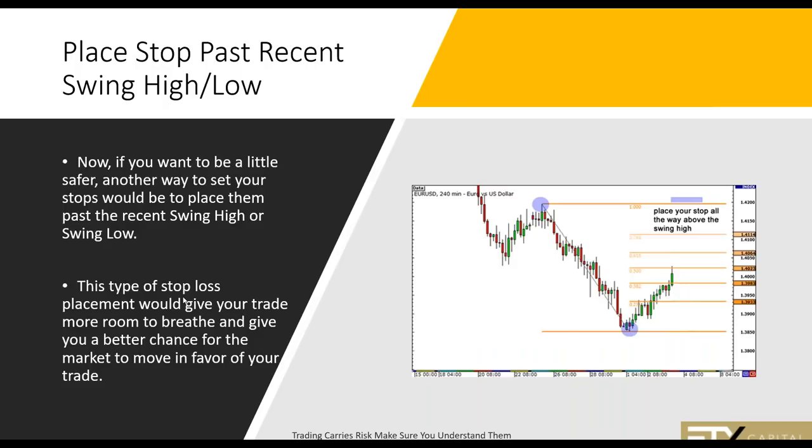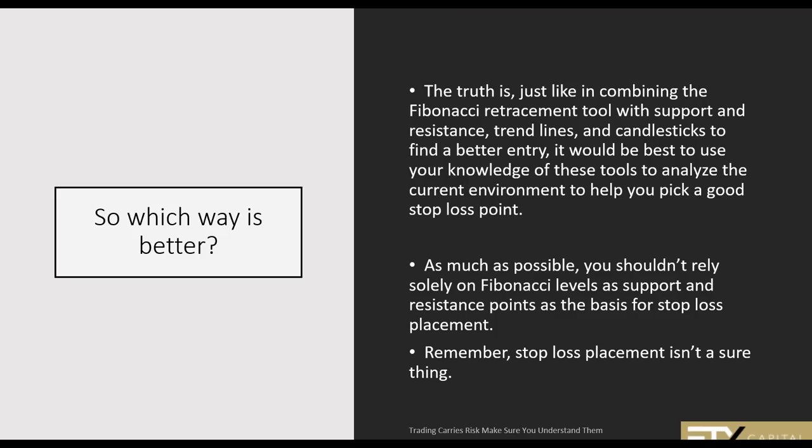Now, if you want to be a little safer, another way to set your stop would be to place it past the recent swing high or the recent swing low. This type of stop loss placement would give your trade more room to breathe and give the market a better chance to move in your favor. But remember, apply risk management and money management skills here.